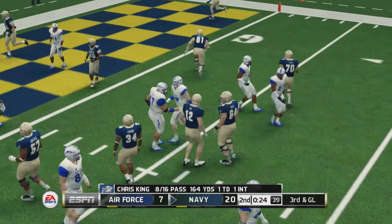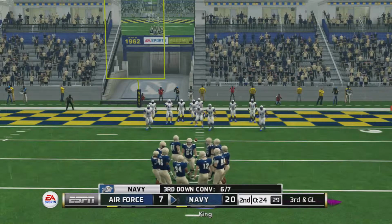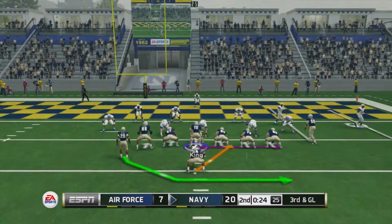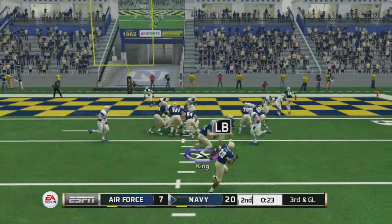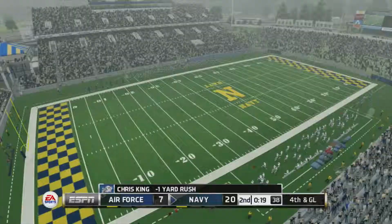Zips it to the tailback, incomplete. Maynard was the intended receiver on the play. That makes it 3rd and goal. And he's stopped behind the line.